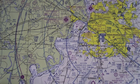Class Bravo and Class Charlie airspace are shown by solid blue or magenta lines. Blue is a higher hierarchy than magenta. The only Class Bravo airspace in Arkansas radiates out from the Memphis International Airport.